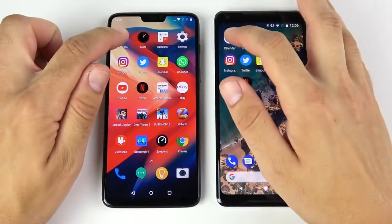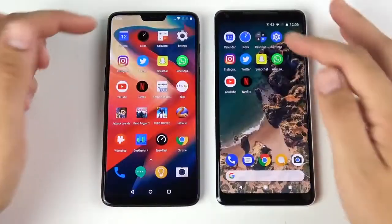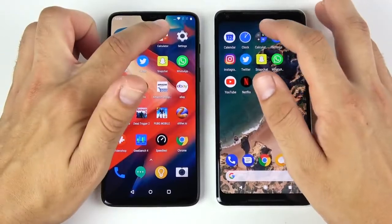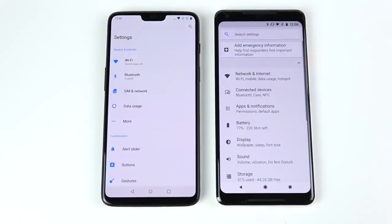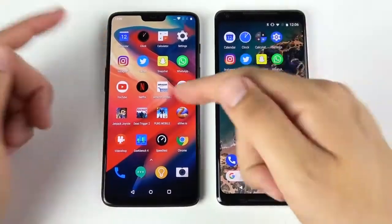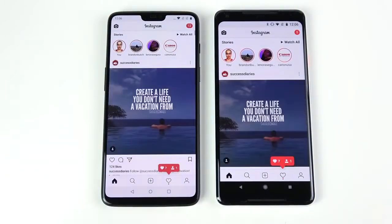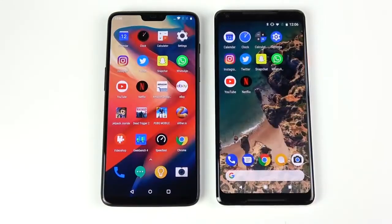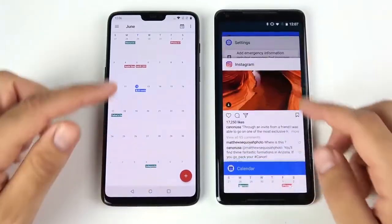So if we go into calendar, for example, 3, 2, 1, you can see the performance nearly identical on both. Let's go into clock. You can see maybe slightly on the OnePlus. Let's go into calculator. You can see, this performance is almost the same. So, maybe a slight smidgen faster on the OnePlus 6. If we go into Instagram, you could see about the same. So performance is slightly faster for the OnePlus 6.